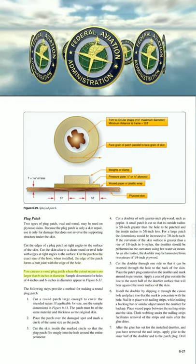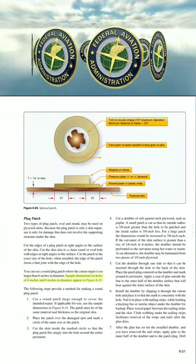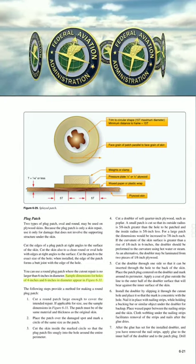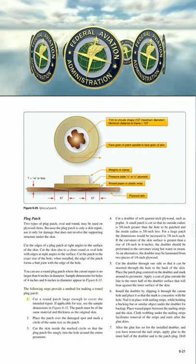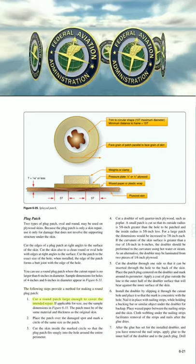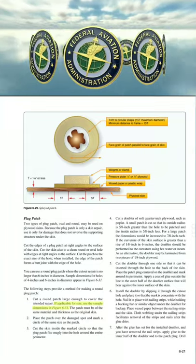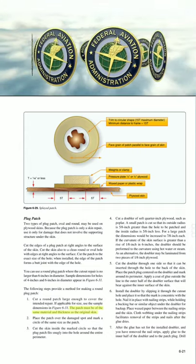You can use a round plug patch where the cutout repair is no larger than 6 inches in diameter. Sample dimensions for holes of 4 inches and 6 inches in diameter appear in Figure 6-31. The following steps provide a method for making a round plug patch. 1. Cut a round patch large enough to cover the intended repair. If applicable for size, use the sample dimensions in Figure 6-31. The patch must be of the same material and thickness as the original skin.